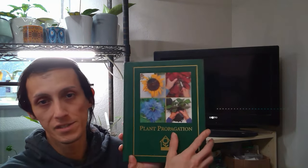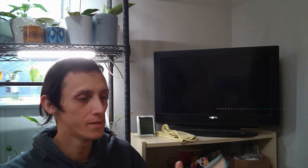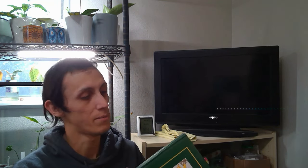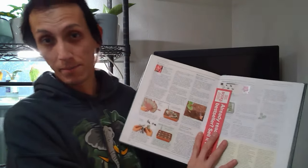This one's really good about plant propagation. This one is by the National Home Gardening Club. This is a good plant propagation book. So definitely look for this if you can. This has helped me out a lot. I think there's a chapter I marked. Oh yeah, see, begonias. This one taught me a lot about how to propagate begonias better.